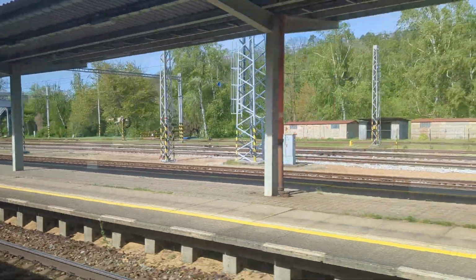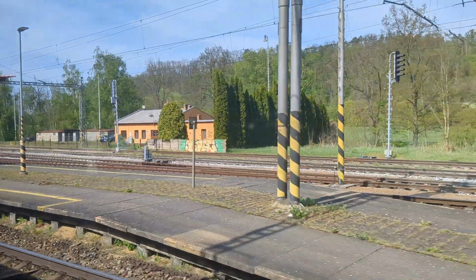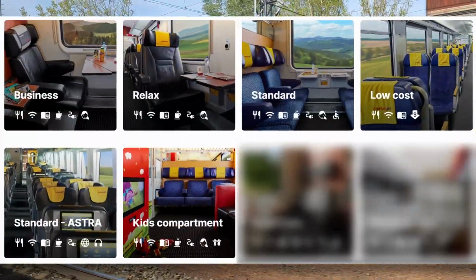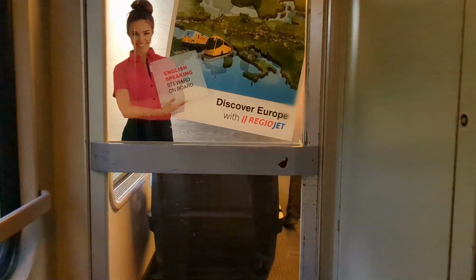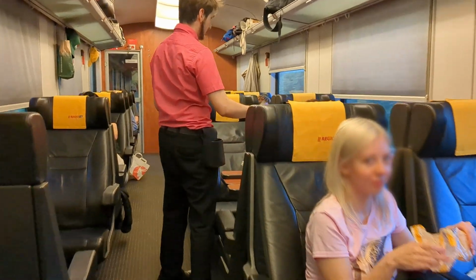the different seating options. Regiojet offers quite a few different classes on this train, namely being business class, relax class, standard ASTRA class and low cost. Business class, as the highest class offered, is the class we are traveling in, so you have already seen its offering. Relax class seats are arranged in a 2+1 layout with airline style as well as table seating.